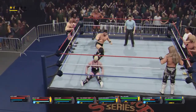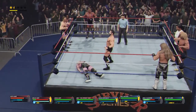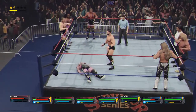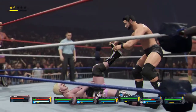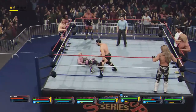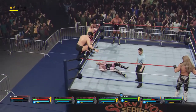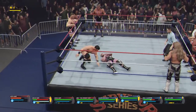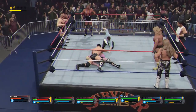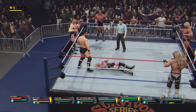Got their opponent set up. Drop kick to the back. Never saw it coming. On a stomp. Looking to take flight here. High risk. Still in it. What a gutsy performance.